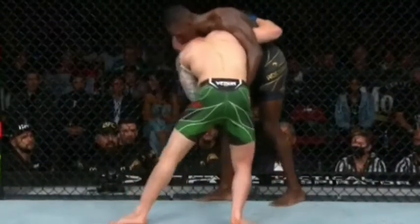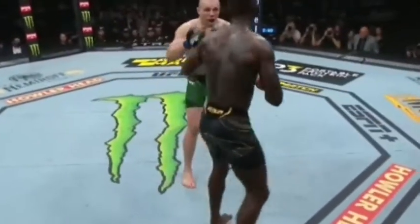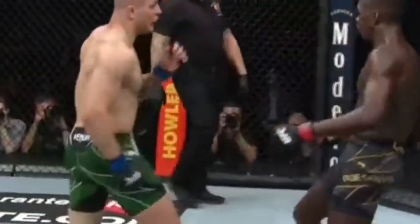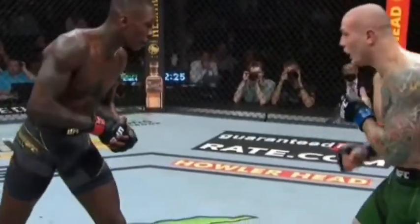Nice right hand from Vettori. Under 3 minutes to go in round 4. My goodness. I love how he mixes that up. High and then low with the kick. You never know where he's going with those kicks. Beautiful low kick by Vettori there. That caught Izzy off guard.